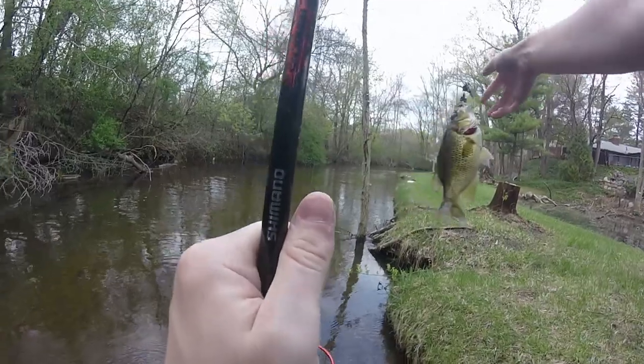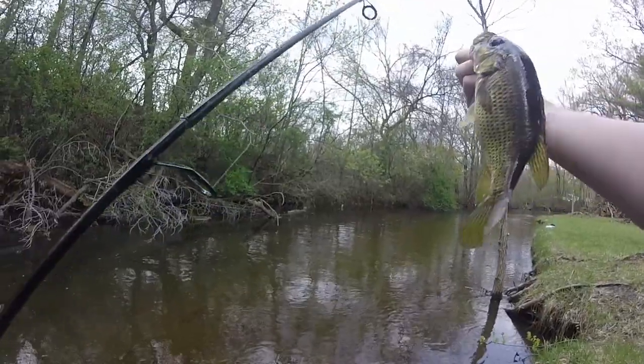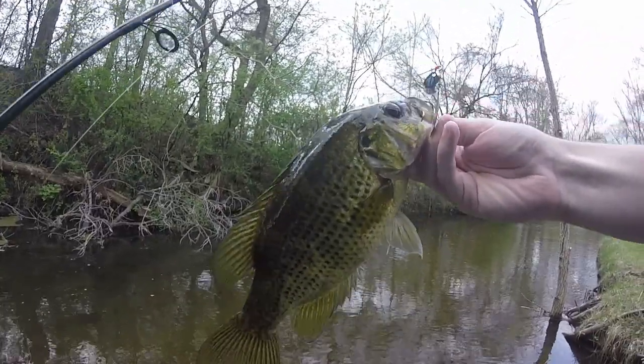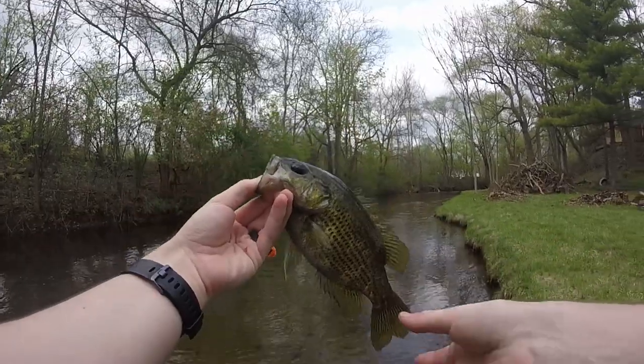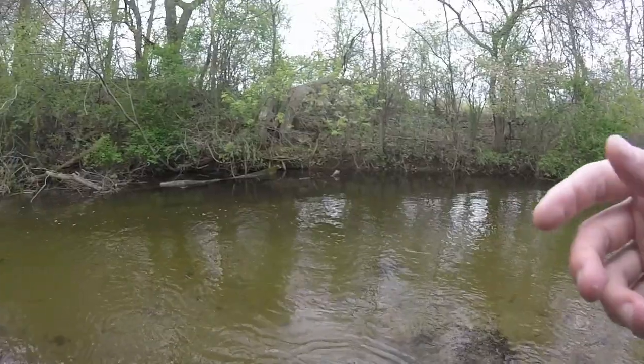Wow, that is a huge rock bass right there. These are some real chunks. I used to catch them this big here. That's a tank. It really is. There he goes.